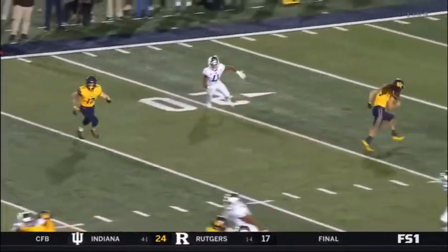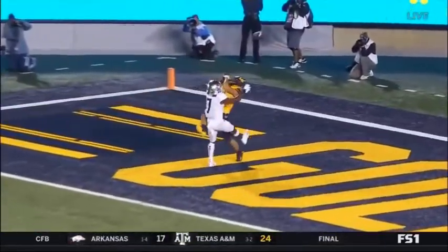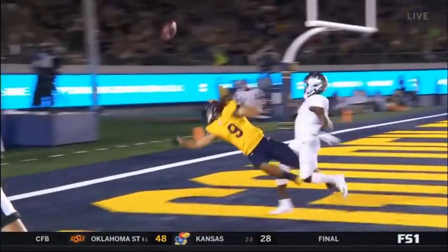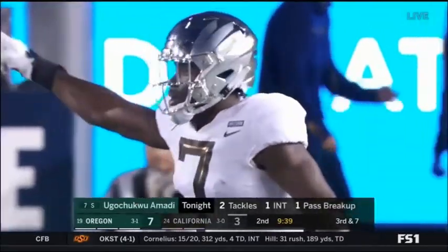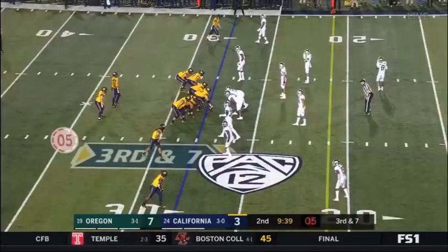Instinctive play by Amadi. Usually safeties don't cover that well. They're usually tacklers, but Amadi can do both. He can tackle and he can cover, whether it be nickel, running back, tight end, or receiver. He does it all over this field for this secondary, Oregon. He's the leader behind that, but heads-up play of just tipping the ball, getting it out of Noah's hands. He never turned that shiny helmet around, but he still was able to make the play, read the eyes of Noah. 3rd and 7.